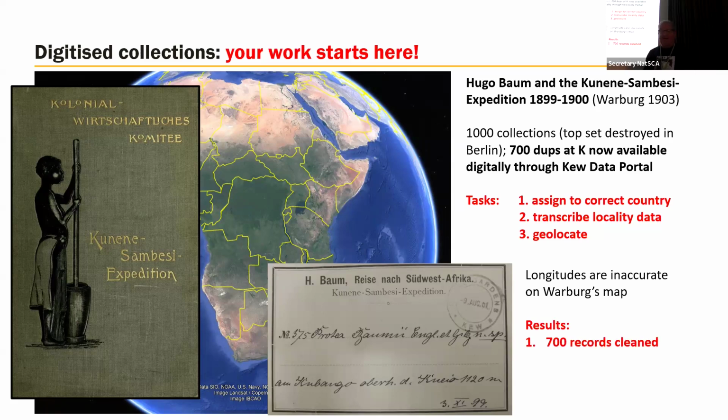So we now have 700 publicly available clean records and a detailed itinerary and gazetteer accepted for publication. So the real story is, certainly for these 19th century collections, you're going to have to treat each one historically, case by case, do your research before you can make any attempt to really clean the records.